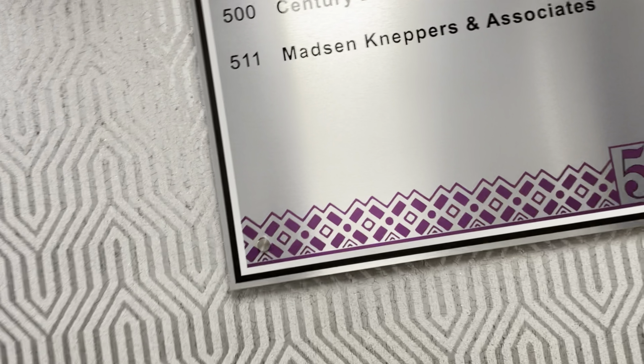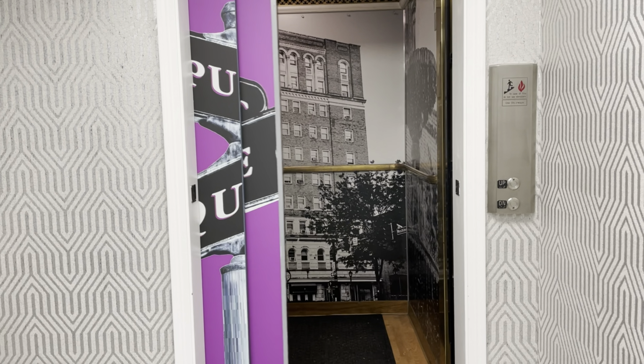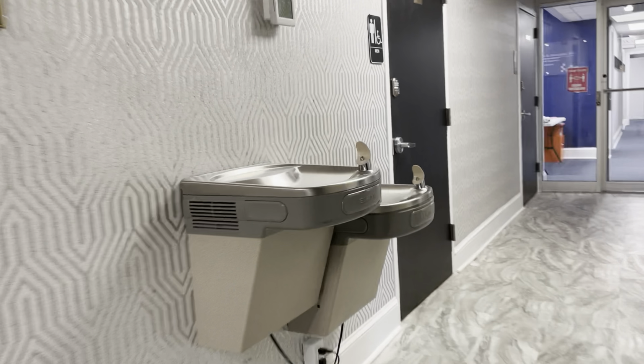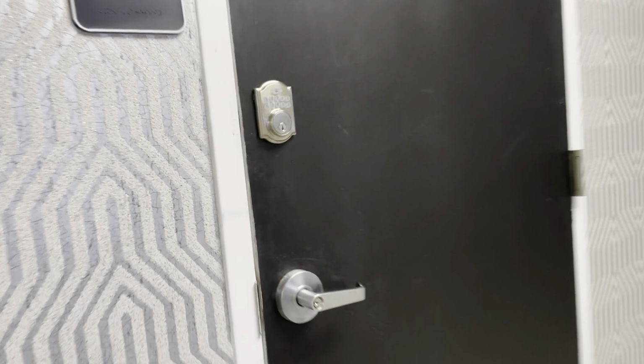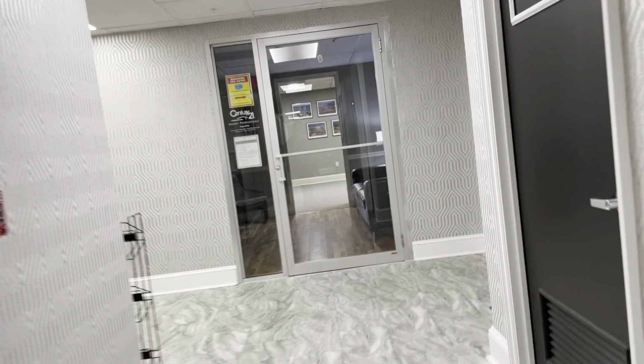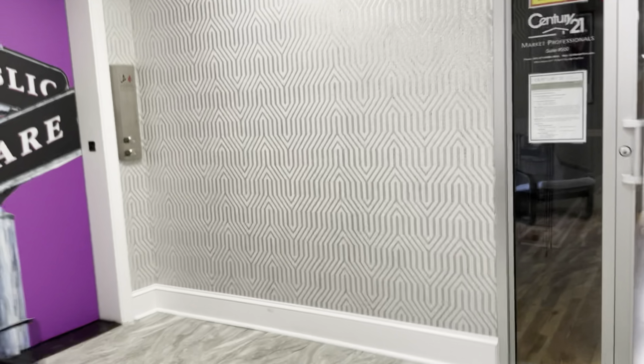Purple. This one's purple. Yeah, purple. Oh, yeah, it matches the sign. See the sign? And then let's see the men's. Locked. That's locked. Okay. Oh, it's hot in here. 75 degrees.